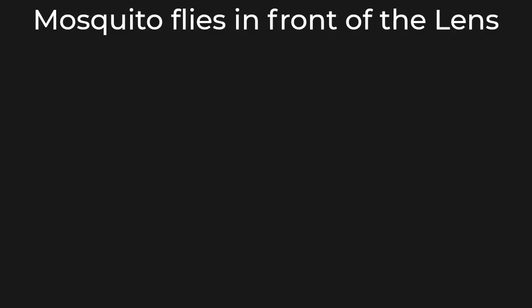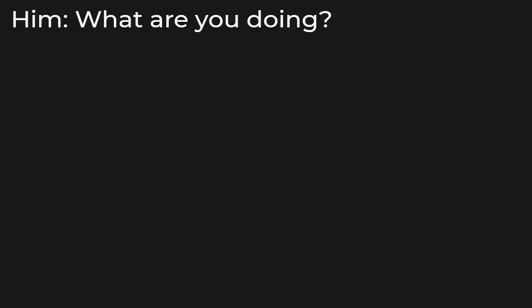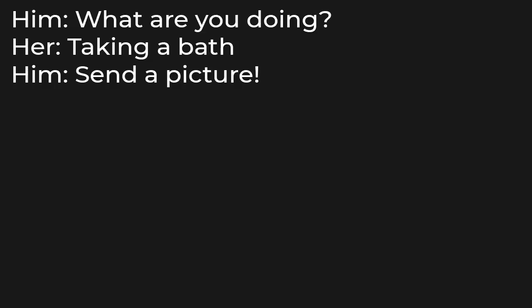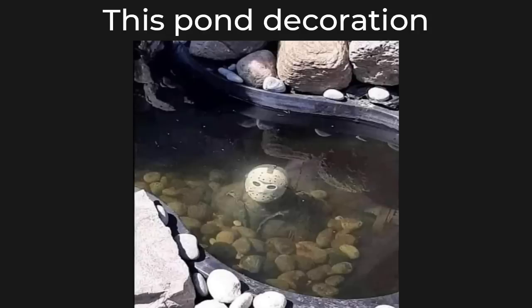Mosquito flies in front of the lens. Tim, what are you doing? Taking a bath. Tim, send me a picture. This pond decoration. This spider with a human face on its back I just found in my garden.